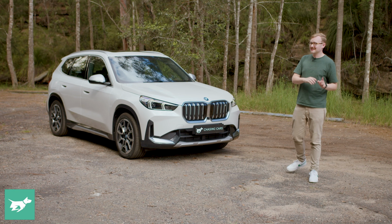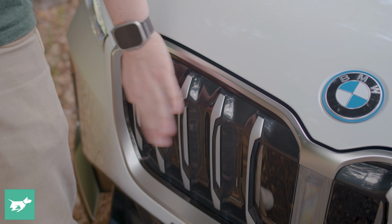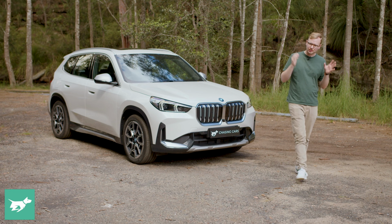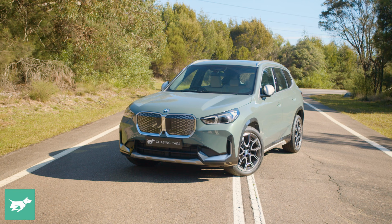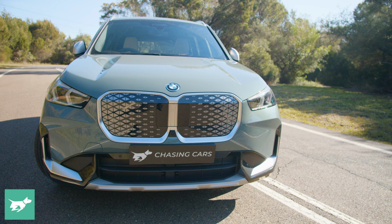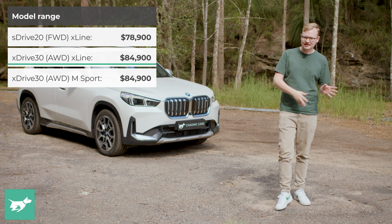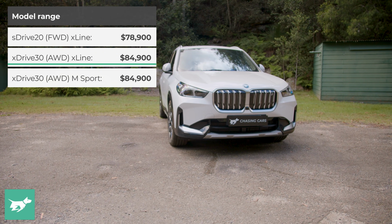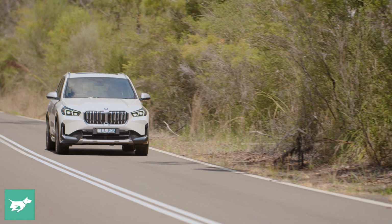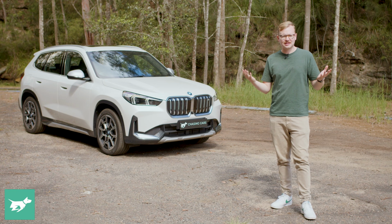Now, I'm filming this in March 2024. Eagle-eyed BMW fans will recognize this grille is actually the model year 2023 grille for the iX1. The model year 2024 cars are arriving in dribs and drabs. They get a closed-in grille, they also get an updated infotainment system, but in this video, I'm going to tell you about that stuff, but I'm also going to focus on the core fundamentals of the iX1. What's it like to ride in, what's it like to drive, and is it a good deal? All that and more in today's video.